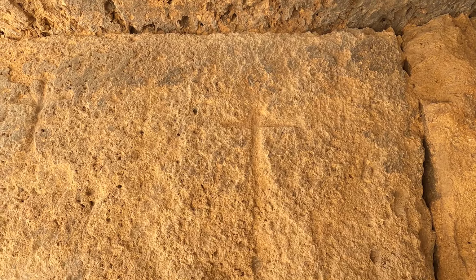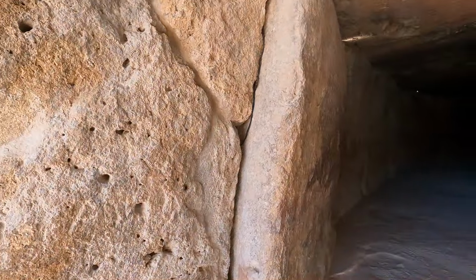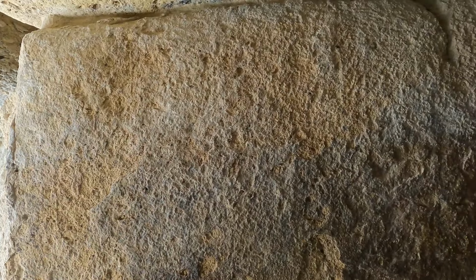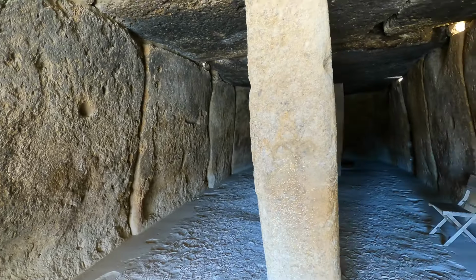The largest stone is right over the doorway. You can see it weighs about 180 tons, but so many of the stones in this are just gigantic, and there's no name for the culture or the people who built this. They're just called local farmers by the museum here and the information available.